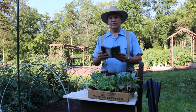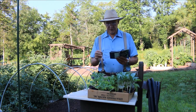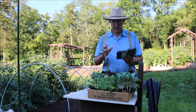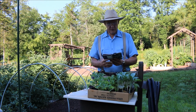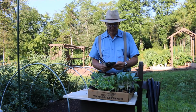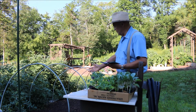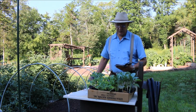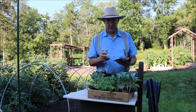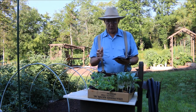So I have here my garden journal, and this is something I always recommend every gardener keep: records of their successes and failures in their garden. I planted my broccoli here in this same section on April 19th. Broccoli and cauliflower, a lot of your vegetables, you can plant in the spring and also in the fall.